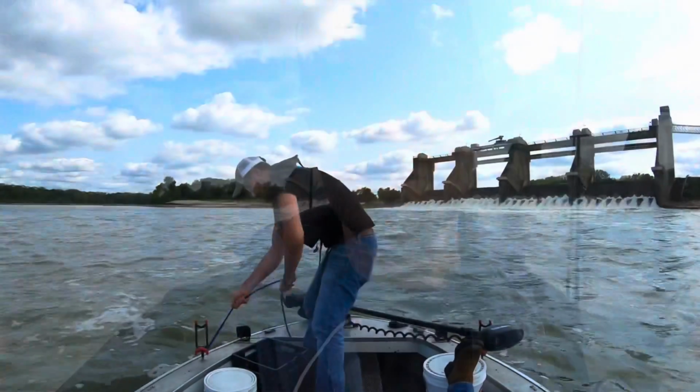So we sat here for about an hour. We caught the one decent flathead, but nothing other than that. So we're gonna reel them up and head off to the next spot. It already hit neutral.